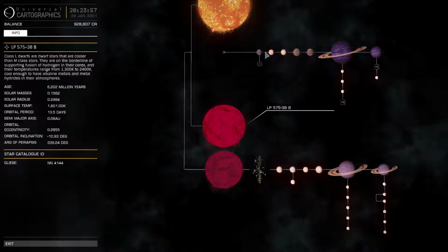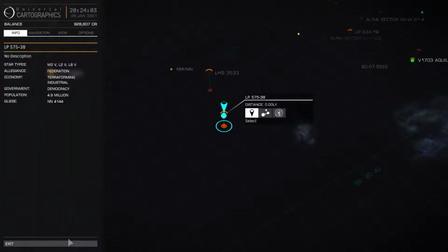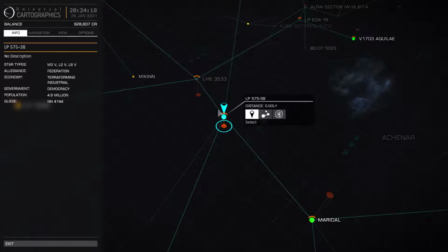Let's take a closer look at LP575-38 AB1. Oh, and one last thing before that, the population is already 4.9 million, which is a lot compared to other systems that have tiny populations, because those systems are already set up for humans to live, but this is actually being terraformed, so I'm surprised that 4.9 million people already chose to live in it.